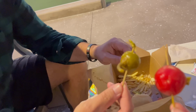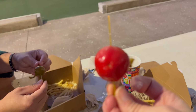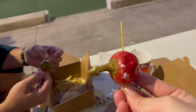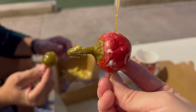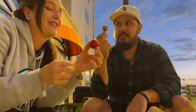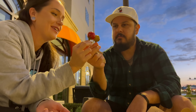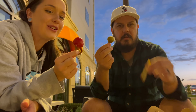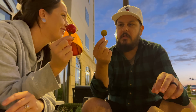On top of Travis' spicy Italian, we think that there might have been a little more spiciness with some peppers on top. He's got a green one, I got a red one, so let's dink it and sink it. I feel like this is gonna be really spicy. Nah. Okay. It smells pickled. It does smell pickled. Oh yeah, this is the thing I can't pronounce.